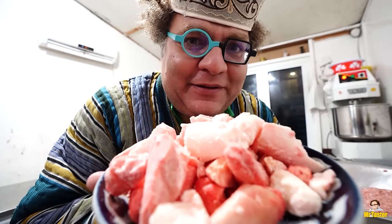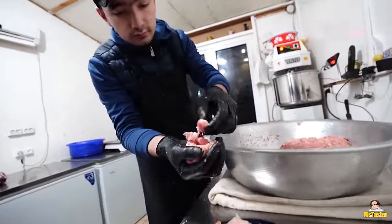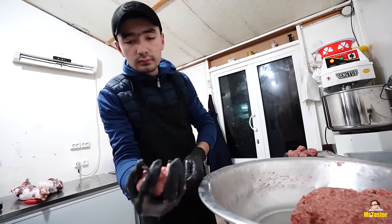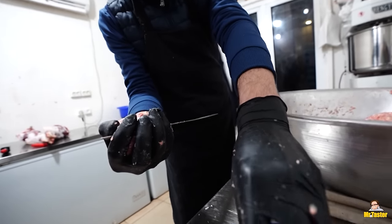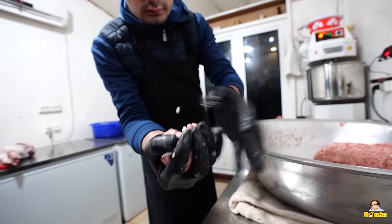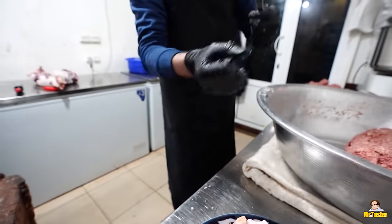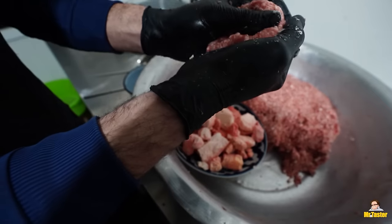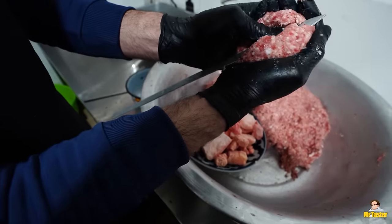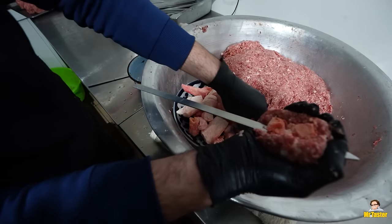What are you gonna do with it? Let's see. Mr. Taster, Samarkand, Uzbekistan. So he's putting the bone marrow inside. Wow! Look at this. Oh my God, that's gorgeous. So he's putting bone marrow inside the meat. Wow. That's not kebab, that's a piece of art. Oh, more bone marrow. And now he's screwing it. Oh, this is gorgeous. More bone marrow.